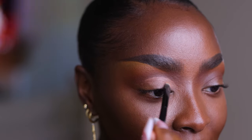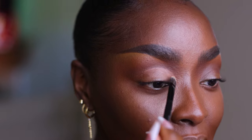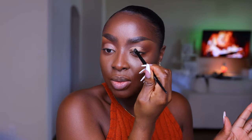And of course you have to draw it like this, right? It has to be a harsh line, as you can see. And that's why going down with a liquid first will give you that harsh line. Can you do a cut crease without using a liquid? It ain't gonna be a cut crease. It's gonna look like an old school just lid and crease color, which isn't a problem. You feel me? That's a classic way to do eyeshadow.